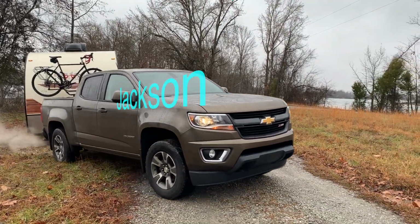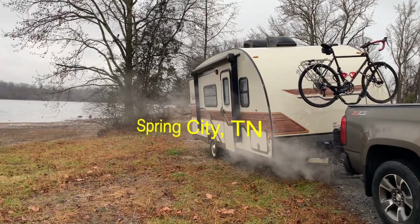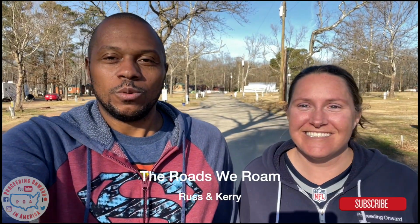Saved us some money, and we got to just stay there as a nice halfway point to our next spot, which is in Tennessee. Yes, where we got to go to Jackson Island. Yes, it was a free night there. No hookup, so it's definitely boondocking. Yes. But it's a free park, and we learned about this spot through the roads we roam.